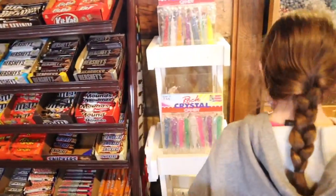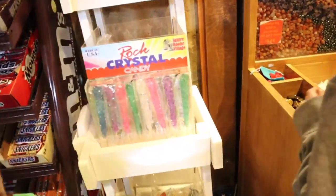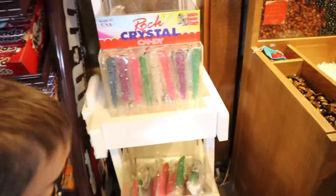What'd you find, Sissy? This. Rock candy? I want it. Don't touch it. We're not touching stuff right now. Put it down.